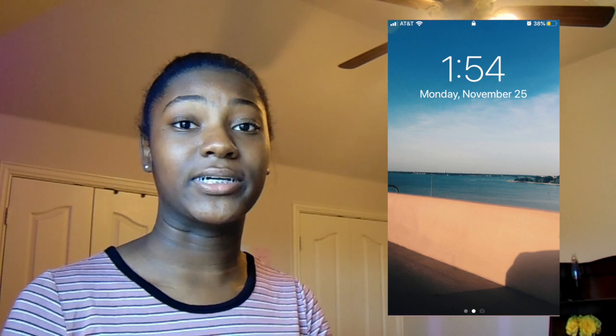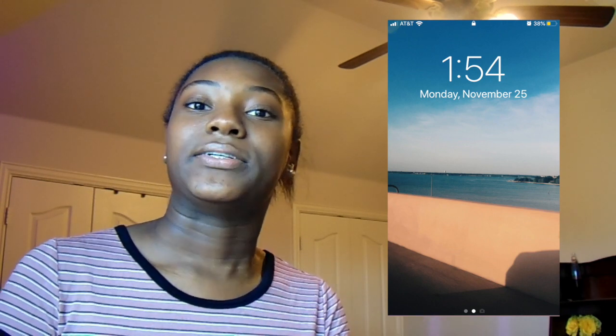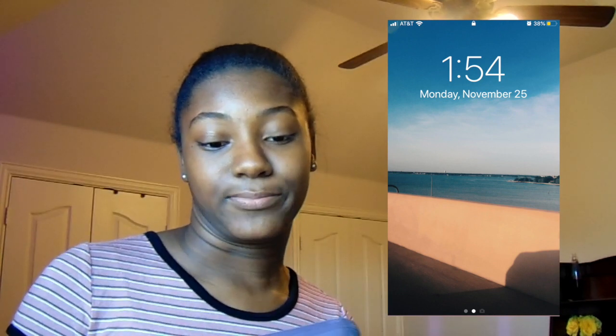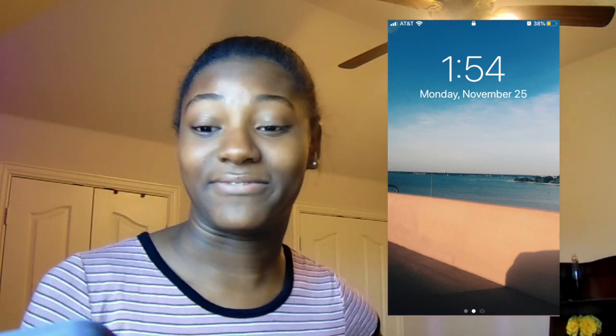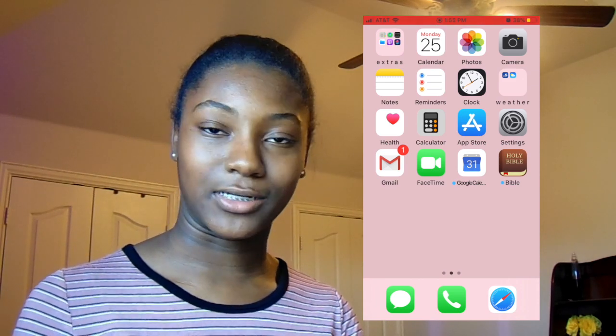This is my wallpaper. It's just a little picture of a lake that I took when we were driving on the highway, and I edited it, and it's got pretty colors and stuff. Yeah, I don't really have anything that significant. My background I got off of Pinterest. It's just this pinkish color.